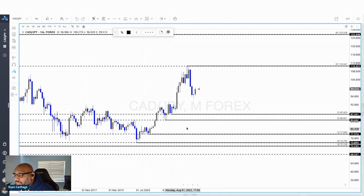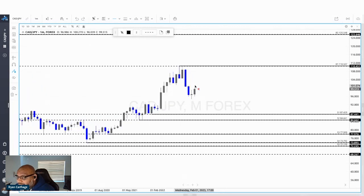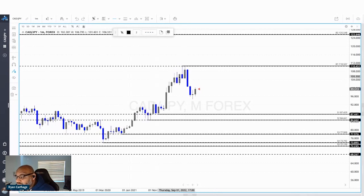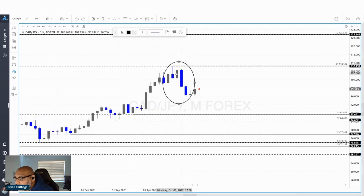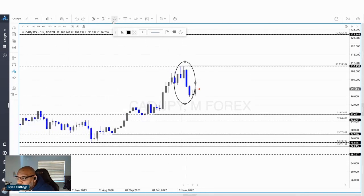Now, these support levels, they are made up of swing highs and swing lows. Swing high is a 5-candle formation, right, with a high center point candle, and then 2 candles to the left and 2 candles to the right that are lower than that high center point, right? And a swing low is a low center point candle with 2 candles to the left and 2 candles to the right, right? So I'll circle them here. There's your swing high, center point candle, 2 candles to the left, 2 candles to the right that are lower. That's your swing high.